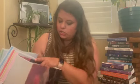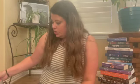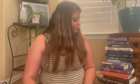And then it has a sticker that says Small Town Romance Era. In my Small Town Romance Era, which, let's be real, I am. So yeah, those are all my special editions. I have read 18, and I have not read 6. So pretty good. 18 read, 6 unread. Good. Now we're moving on to the not special editions.